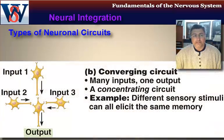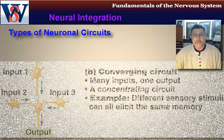A converging circuit, though, is going to be one in which we see a number of inputs coming in and a single pathway going out. This would be an example of a sensory stimulus that can elicit the same memory. That would be tasting a donut versus smelling a donut versus just seeing a donut shop. Each can bring back a memory of the pleasure of eating a donut.